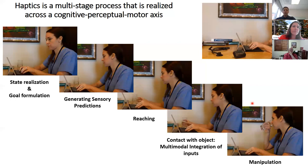First step is, you know, the realization of a state and a goal formulation, i.e. I need to drink water, and then the generation of different predictions, so related to the object, so where the object is located in space, what is the shape, what is it, is it cold, is it hot? And then once you generate those predictions, you start making an action, so the reaching, right? Then you touch the object, and then you manipulate that object, and you realize your goal.